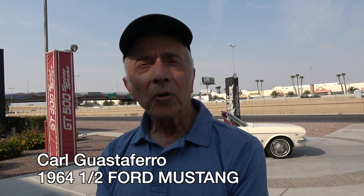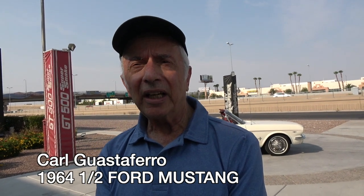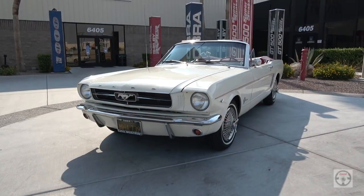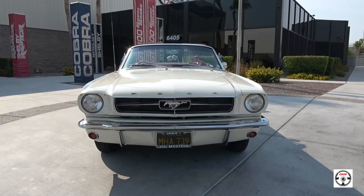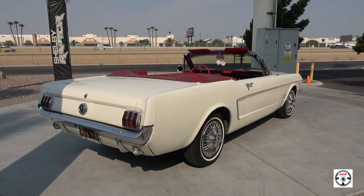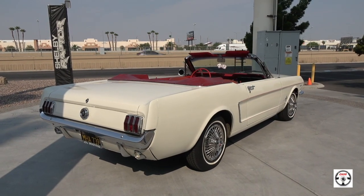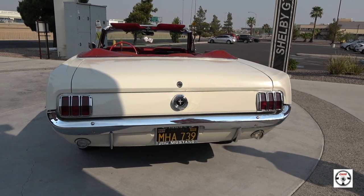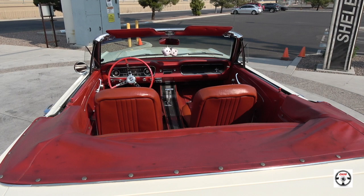I bought it from the original owner in 1988, and she got it as a 16th birthday present from her dad, who worked for Ford in Milpitas, California. Now, I've been looking for Mustangs for quite a few years. I almost bought one when I graduated from college, but I said, they're small, look what happened to the Edsel. After that, I really changed my mind.